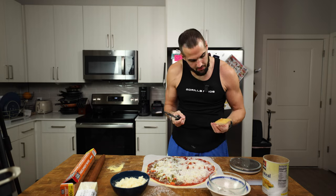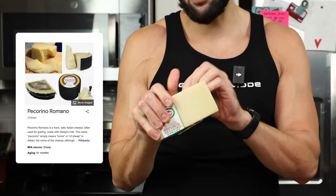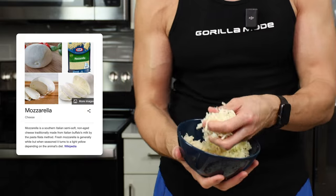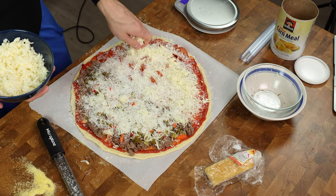Oh shit. And then we got Parmigiano Reggiano's younger brother, Pecorino Romano. And the two combine to make just the greatest of sensations and tastes in your mouth. It's so great. And the final ingredient, of course, is some part skim mozzarella.